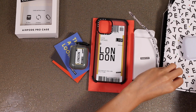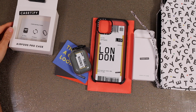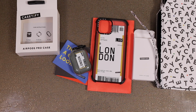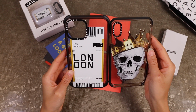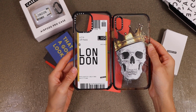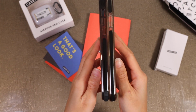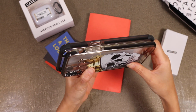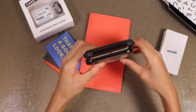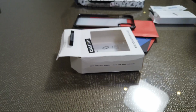And I do have an old iPhone XS Max that I got a case from Casetify. Let me bring that case to show you the difference between the new one and the old one. So that's my old case, and obviously the new one is a Pro Max, and it's taller, and it's got the four corners Qi tech, which is different from the other one. The other one doesn't have any Qi tech four corner protection. That's it again, zoomed in.